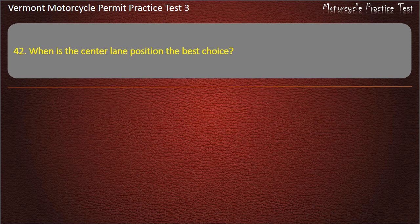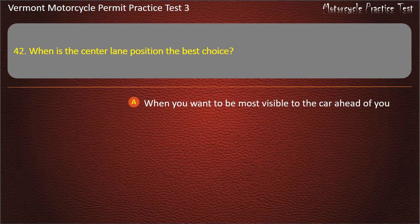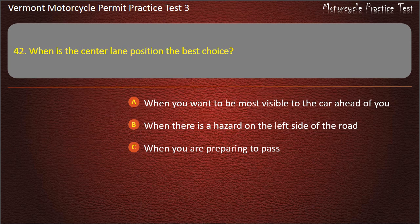Question 42. When is the center lane position the best choice? When you want to be most visible to the car ahead of you. When there is a hazard on the left side of the road. When you are preparing to pass. When you are riding beside a row of parked cars. Answer. When you want to be most visible to the car ahead of you.